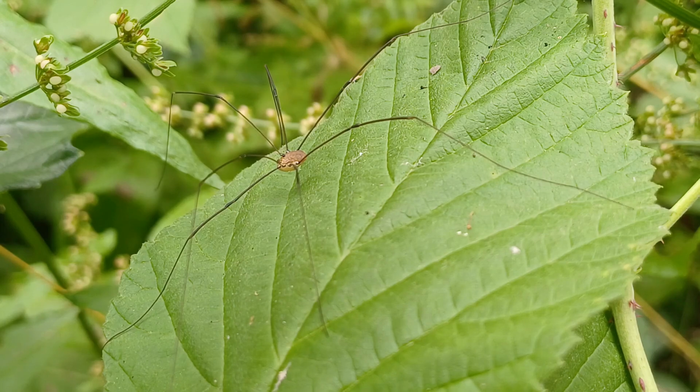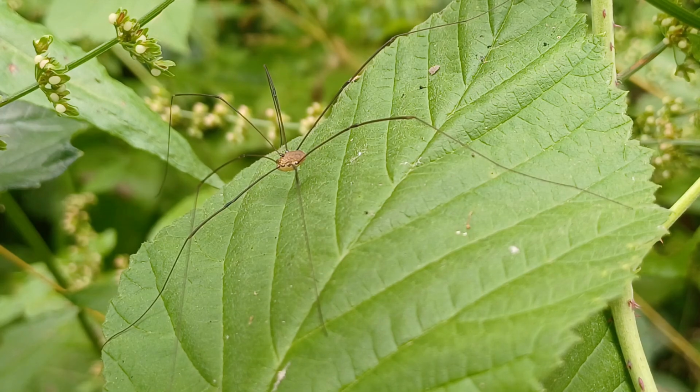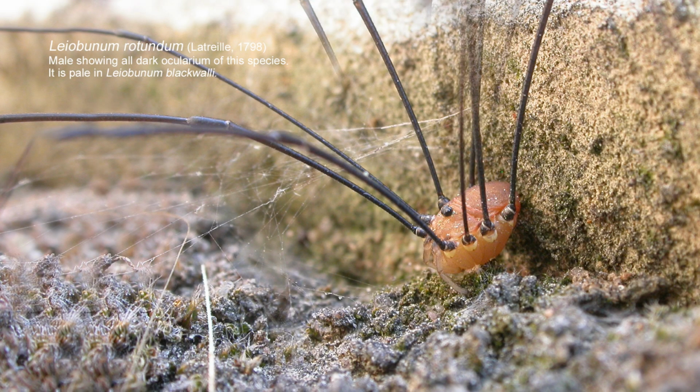The legs are very dark to almost black. There's no annulations on the legs, but nice that I've been able to find the male of Leiobunum rotundum, virtually identical to Leiobunum blackwallii males. There's a difference in the ocularium of the two.